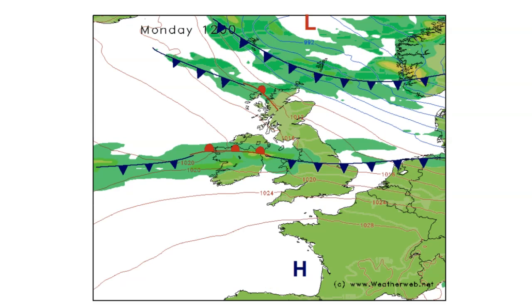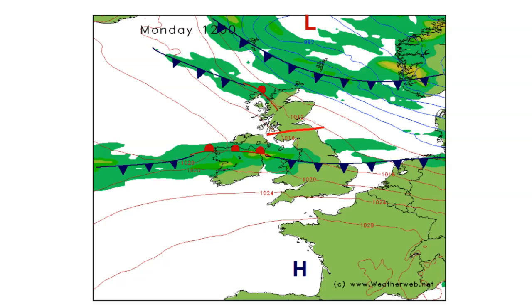For Monday, the front slips its way southwards. Uncertainty on exactly where that front is going to be. My suspicion is it's a bit further north. I think southern Scotland, northern and central Ireland, North Wales, northern England, probably into non-VFR conditions. Bases here 1,000 to 2,000 feet, tops at 10,000 feet.